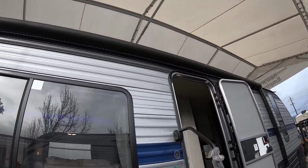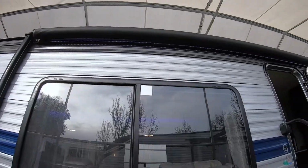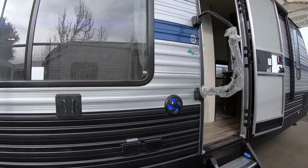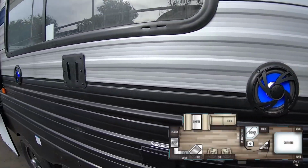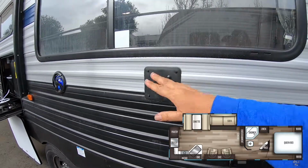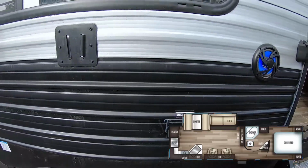Okay, outside, of course, you've got your big power awning. It's got a LED light underneath. Does a real good job of illuminating the campsite without using a lot of batteries. We have illuminated outdoor speakers. And you can put a TV stand here. And then here's all your hookups if you want a TV. Sit out here and enjoy the game.